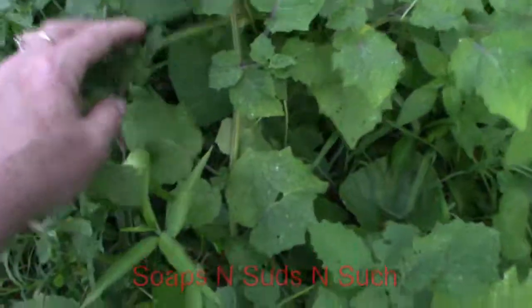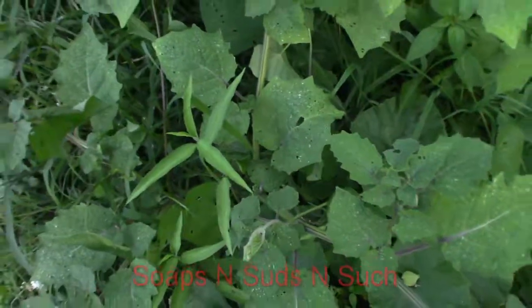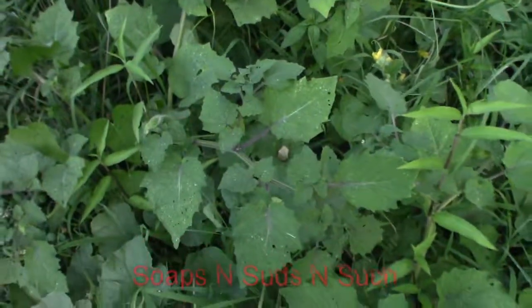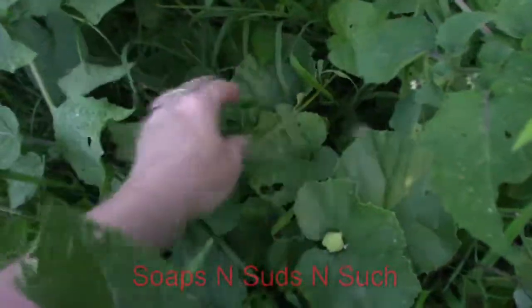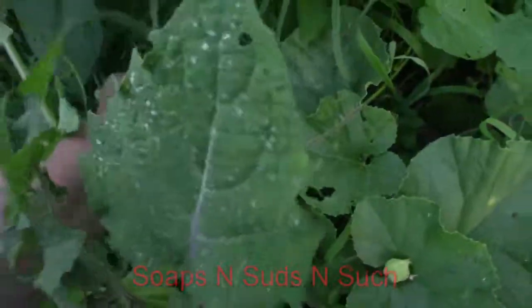I love ground cherries. They're wonderful to eat, but they're all falling off, and I don't know why. See, they have these balls on them. And you'd think there'd be something in that one, and there's not. Nothing in any of them that's fell off.